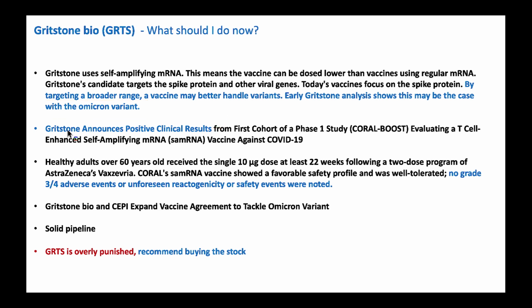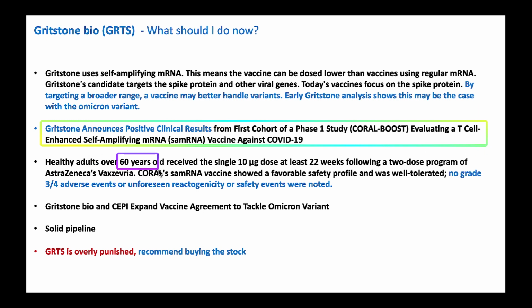And they have an announcement here. They're announcing results which are positive, as you can see here, against COVID-19. In the results, healthy adults over 60 years old are doing well after getting their vaccine in the trial. So no unforeseen adverse events. That's also good. And they have a partnership with Cefi to expand the vaccine agreement to tackle Omicron.